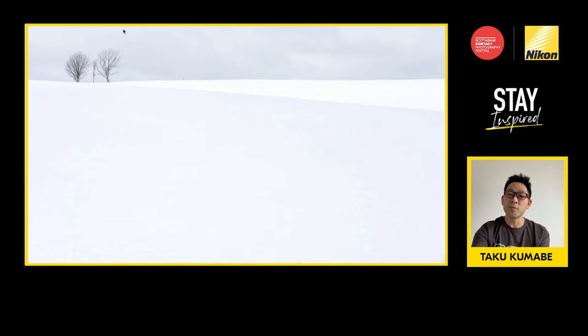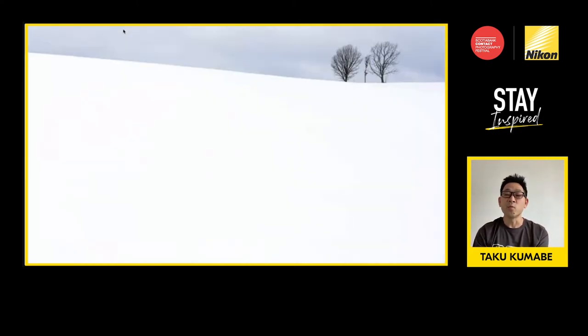Similarly, I now moved about 40 feet to my left, and now I have one level of the hill, but I have that level now as a leading line element straight towards my oak trees.